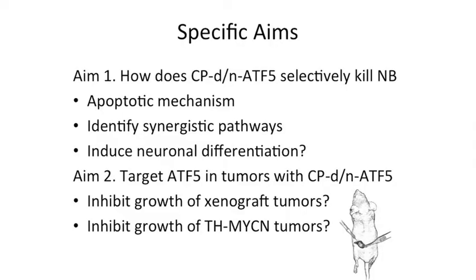So to conclude, I'll talk about what our specific aims are. We're going to look at how this cell-penetrating dominant negative ATF5 selectively kills neuroblastoma cells. We're going to look at the apoptotic mechanisms, identify synergistic pathways, and see whether it induces neuronal differentiation. Lastly, we're going to do this in vivo. We're going to try and target the xenograft tumors, and we're also going to try and see whether we can inhibit Bill Weiss's TH-MYC model of neuroblastoma as well.